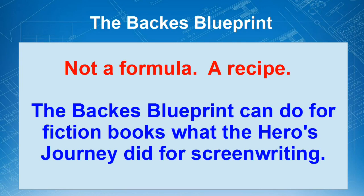So, with that, I'm going to turn it over to Laura, who is going to share with you her biggest discoveries in creating Picture Book Blueprint.